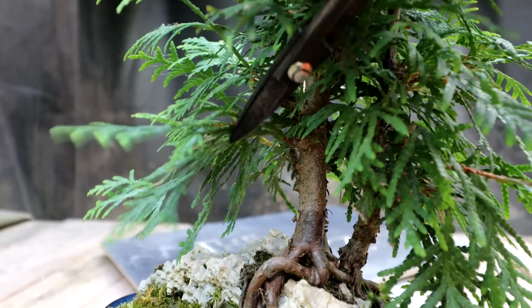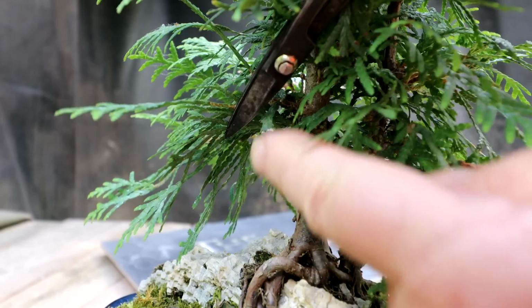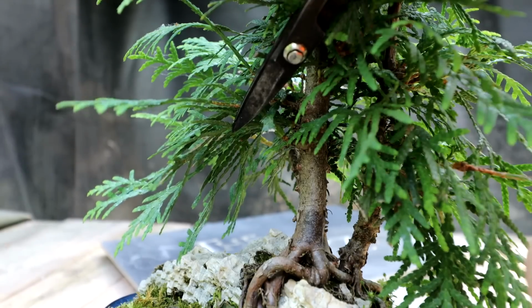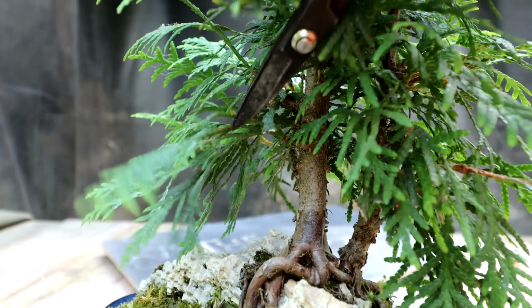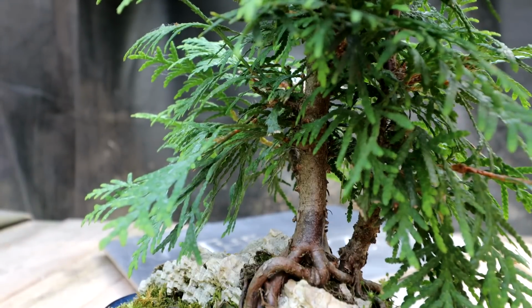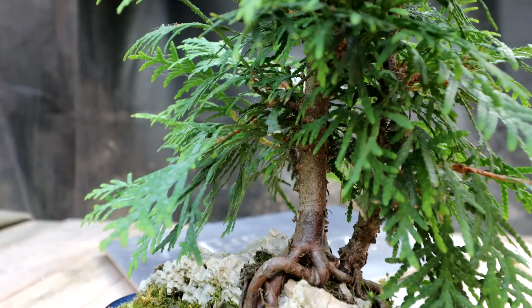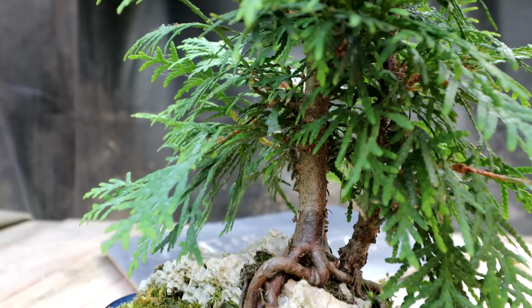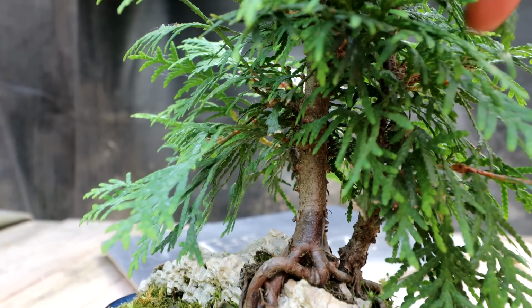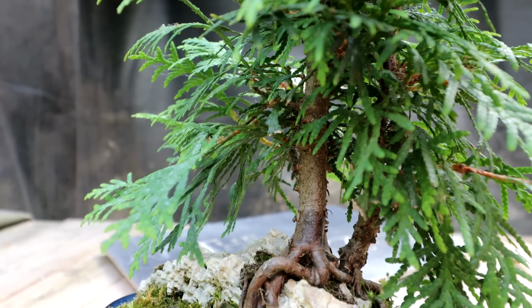Here's a look at that branch. So if I lift the branch up, you can see there's a little new shoot coming off there, angled downwards. So that's just a perfect replacement branch. And this is something you're often doing with these Thuja occidentalis: you get an older branch, and from the base of that older branch you get a new shoot developing. So you prune off the older branch and replace it with a younger one. And that's how you keep all your branches kind of thin compared to the diameter of the trunk.